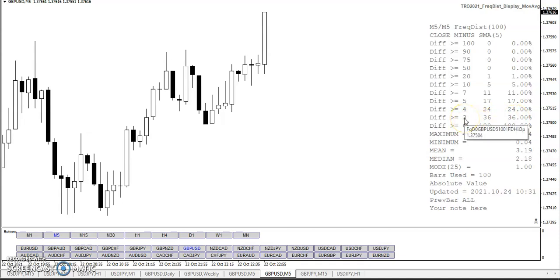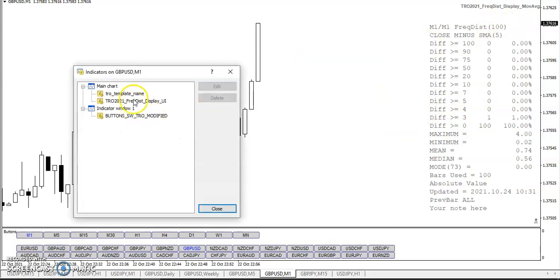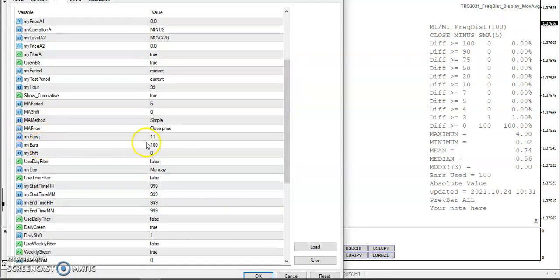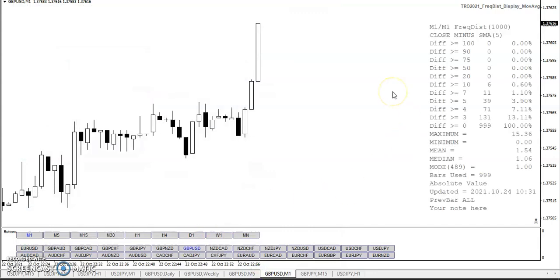So that's one of the reasons why, especially if I'm on M1, I'm going to pop out. It's because over the last 100 bars. But of course, with M1, that's not even 2 hours. So you can come in here, number of bars you want to test. You can do the last 1,000 bars, and you get a better idea. Still, only 13% of the time is it going to be greater than 3.